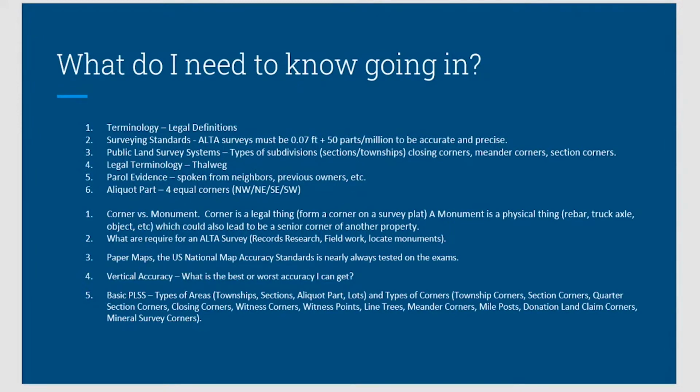Survey standards, know your ALTA, FEMA standards, know what the different calculations are as far as accuracy and how precise it has to be. Those are questions you're always going to get. Again, they do normally have a reference manual within the exam, so knowing where to find it or what to look for is always helpful.